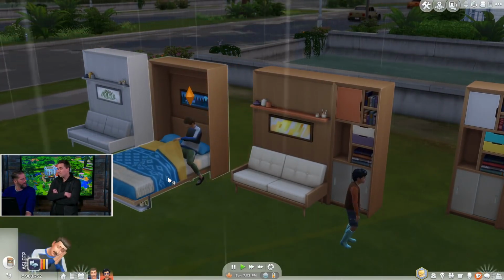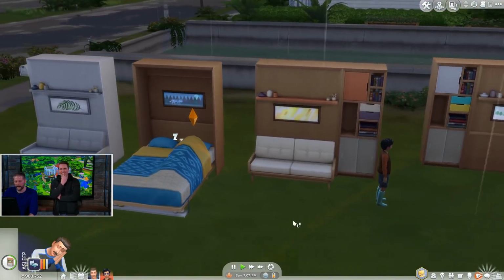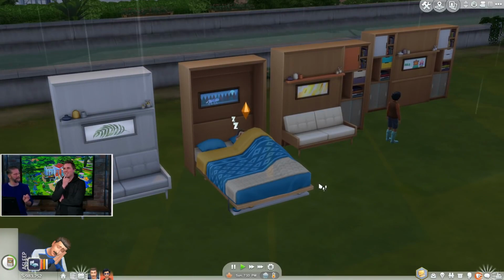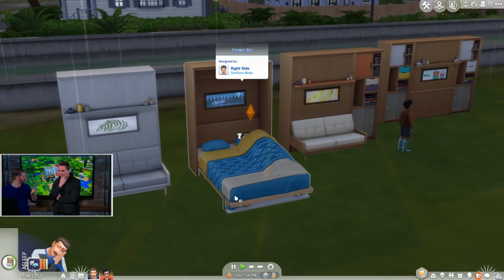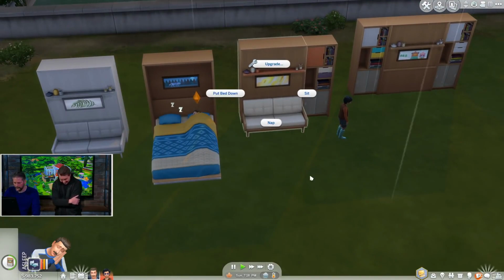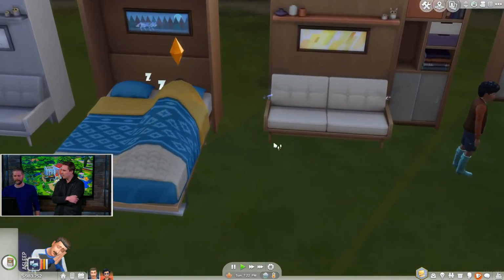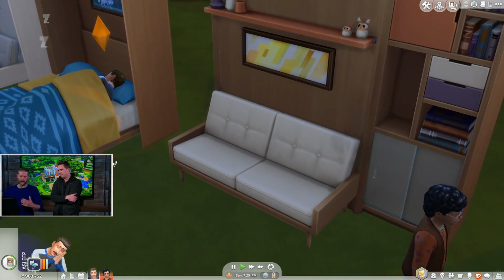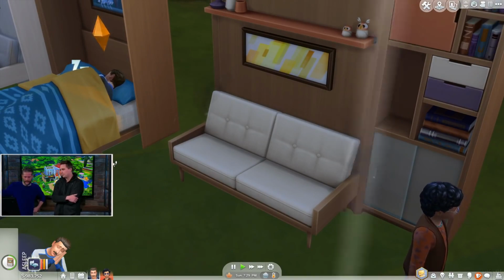Now, do these Murphy beds work with off the grid? Actually, sorry, I really forget. I think we disabled it. Did we disable it? I believe we did disable it because we wanted the electronic aspect to it, which maybe is a good segue to talk about it. These beds break. Now, when it's broken, you're actually going to see these electric circuit busting VFX. So that's why we consider this more of an electronic object, not just completely mechanical.